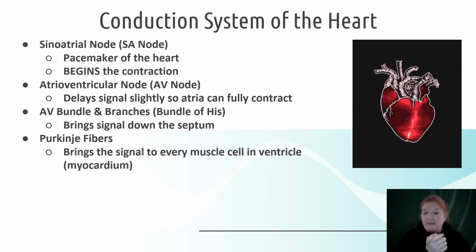Okay, now we'll talk about the conduction system. Remember that's the electrical event, so this is related to that. This is how that electrical event actually happens, and it happens in 4 stages. First is the SA node or the sinoatrial node. It's the pacemaker of the heart. Think of it like the drum beat in a song. Sets the rhythm, sets the pace. That's the SA node. Pace, SA, pace, SA.